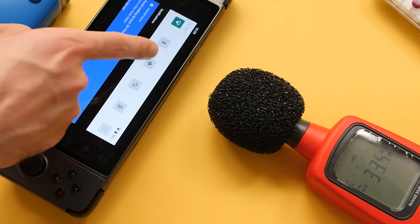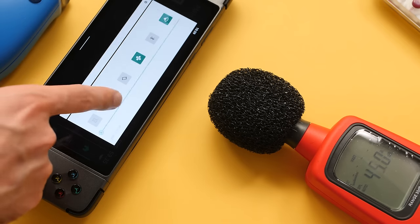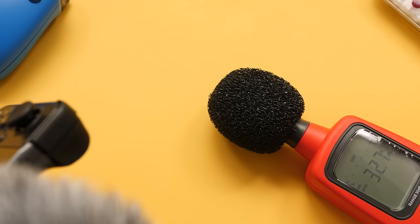As for the fan, you have three settings that you can choose from. The low setting is somewhat near the sound of a switch fan under heavy load, and the high setting is a bit louder than that. Here's an audio recording so you can hear how it sounds.